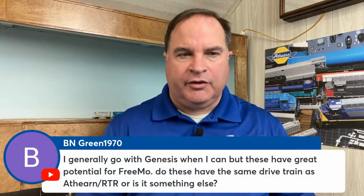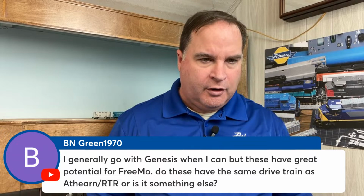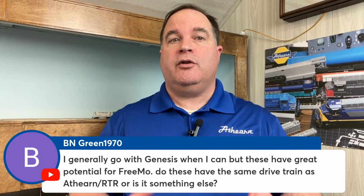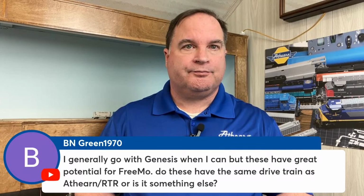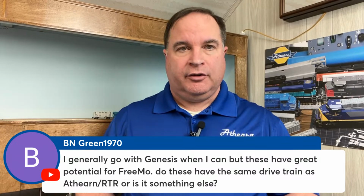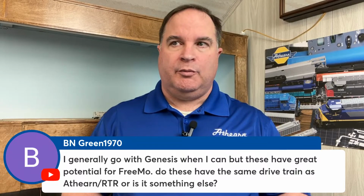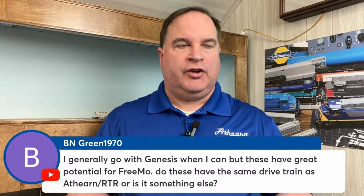Ian Green 1970 says, I generally go with Genesis when I can, but these have great potential for Fremo. Do these have the same drivetrain as Athearn Ready to Roll, or is it something else? So if you were to pop the shell out from these, they look real familiar. It looks a lot like the original blue box. The chassis looks a lot like the blue box, but it has been upgraded. Now the motor is different, but the location is about the same. There are some subtle differences there.